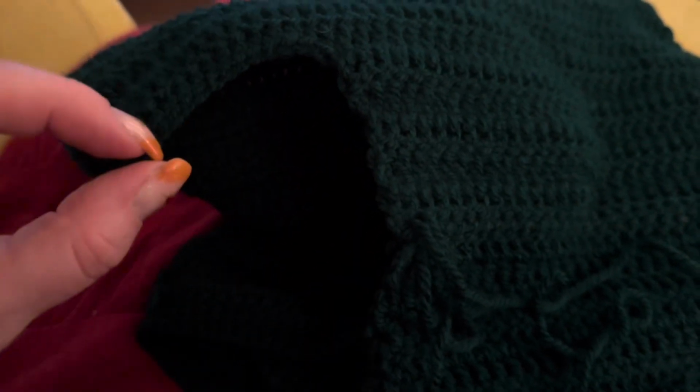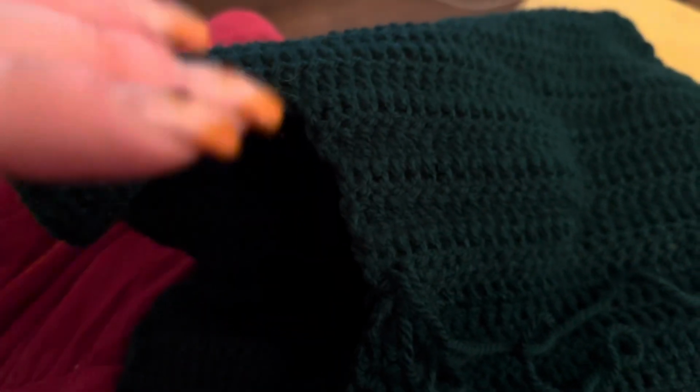And then that is going to give me the number of stitches that I need to do that sort of stand-up collar going around the neck. Okay, so I've just finished going around the collar with the single crochets, and it came to 102.